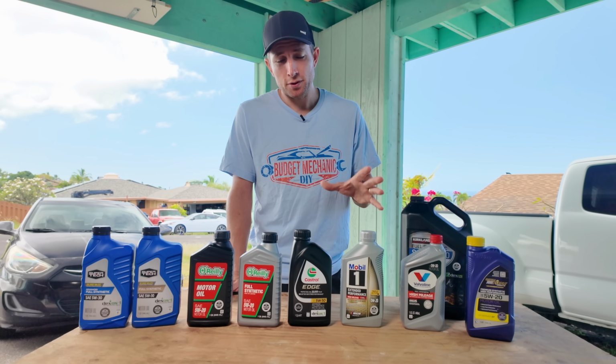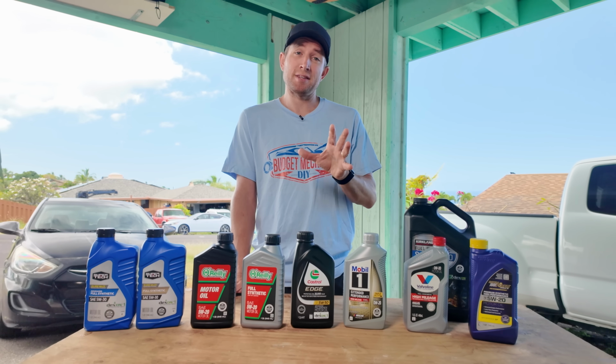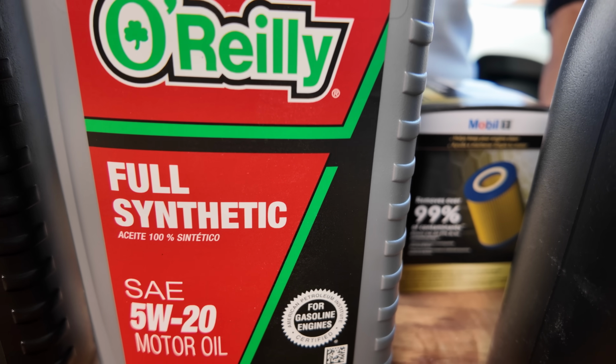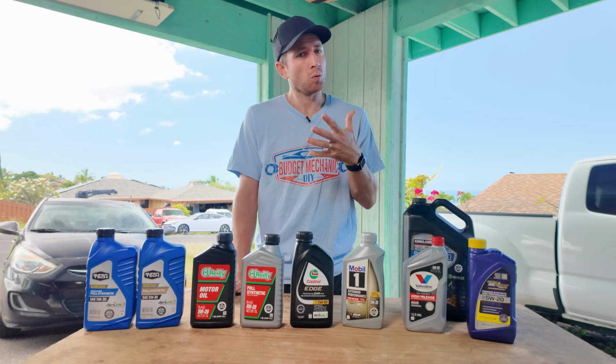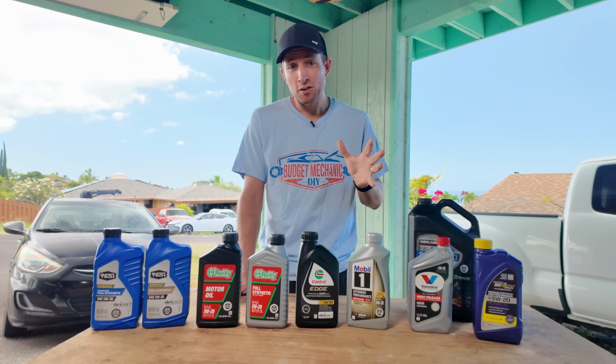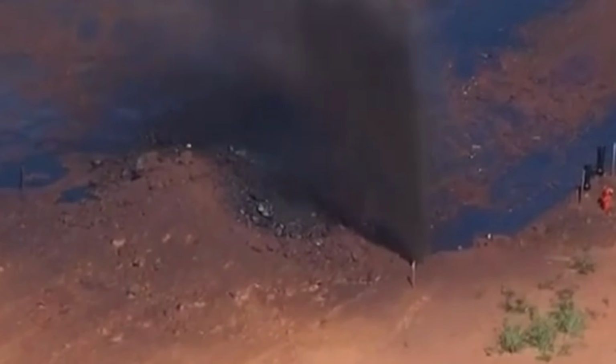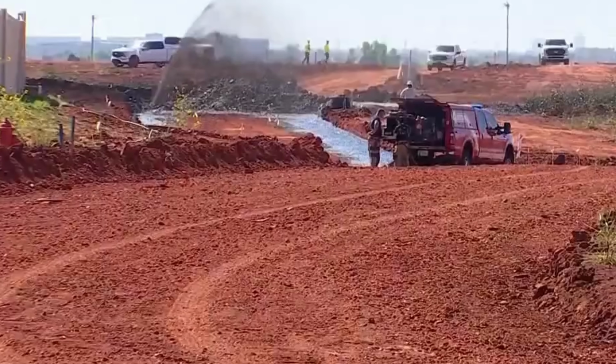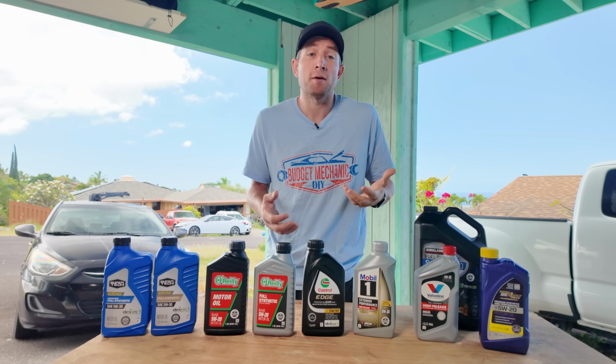When talking about oil, there's a major category we have to break down first, and that is conventional versus synthetic. You'll see most of these bottles have the synthetic label on them. Well, what does that mean? Without getting into the weeds too much, basically, we've been pulling oil out of the ground, taking out the dinosaur bones and chucking them in our Model Ts for a long time. And over the years, the process has gotten better.